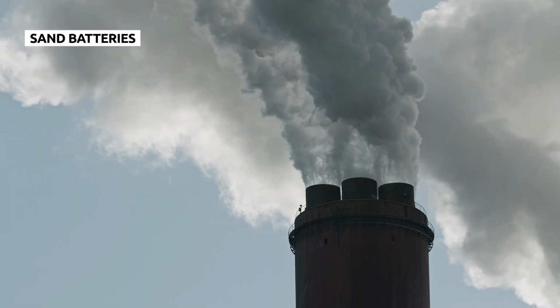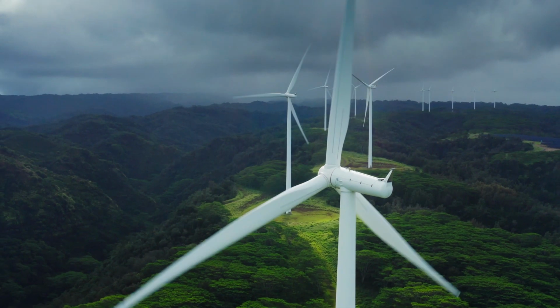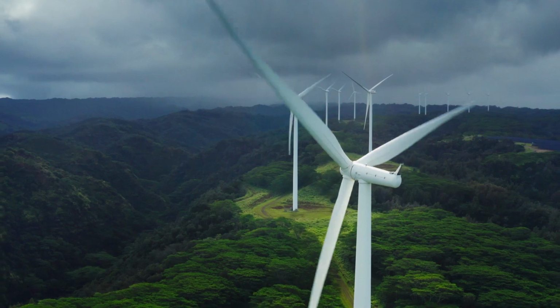Reducing global reliance on fossil fuels is one of the biggest steps to address climate change. One of the biggest issues in switching to renewable power is that it tends to be inconsistent.